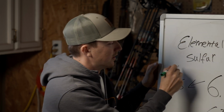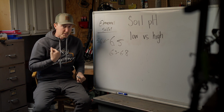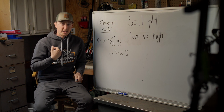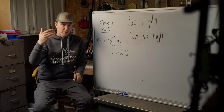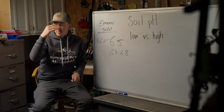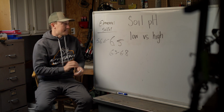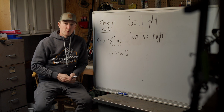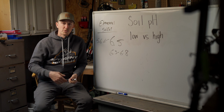Elemental sulfur. Guys, like I said, this is not something that I have personally done, but I have taken advice from guys that I trust in this category. Also, you can talk to your local elevator. Maybe people in your area also struggle with high pH. How do they combat that? But elemental sulfur has been one important key, and it takes quite a bit to change your soil profile to lower that pH down.